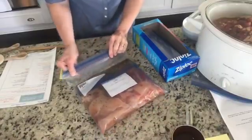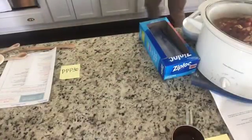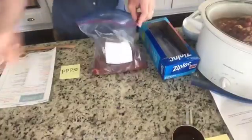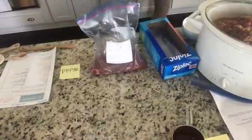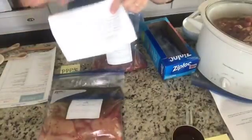Okay, there we go. Okay, y'all, there's number 1, 2, 3, 4, 5. Phew. We're on number 6. This one is Italian beef. Oh, I forgot to put my bag in there. Hang on. Y'all make sure you stick your bags in. I'm going to do it right now because I'll forget later.